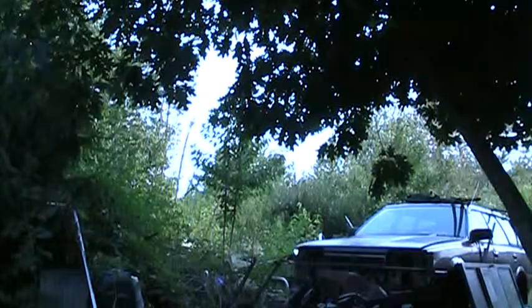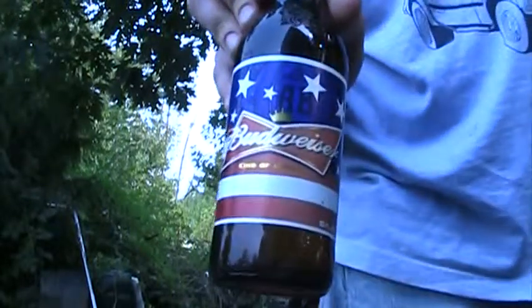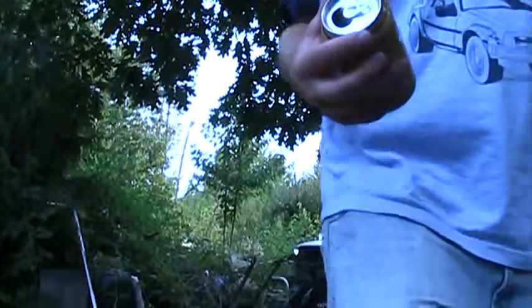I guess since we're on the subject, Budweiser has the bow tie thing, and this can said red, white, and blue. You know, it catches your eye. This beer, the beer is decent. I like it enough. I think it's better than Budweiser, and it's almost half the price, and you know, higher alcohol content and whatever. Yeah.